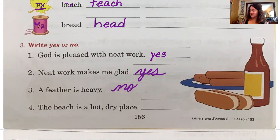Why is the beach dry? It has an ocean right next to it. Okay, but it is hot if you go in the summer. So it's not really a hot, dry place because it has water next to it. So no, it's not dry. The ocean's wet. Okay, second graders, we're all human and we all make mistakes.